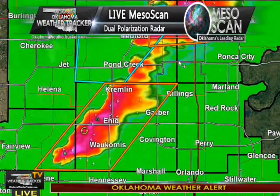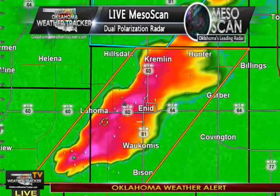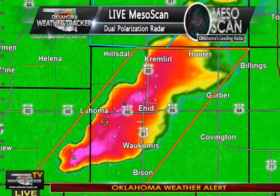Now up here in north central Oklahoma, I want to take a look around the Enid area. These are severe storms and an opportunity for some quarter-size hail is definitely possible. Kremlin all the way down through Enid. We get a lot of people that watch us from the Enid area. You folks up there, definitely quarter-size hail. You see those hot pinks moving on in through Enid right now. Waukomis all the way back now on the eastern sides of Lahoma. All severe through here. Heavy rain, intense lightning you're seeing there as well with this. And again, that opportunity for at least some quarter-size hail with that activity right there.